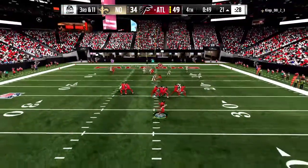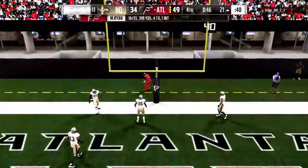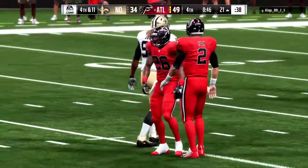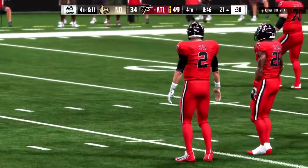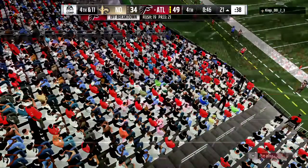On third down, Ryan. Flushed out right. He's going to take a shot to the end zone. And a shot taken on third down, unsuccessful. Fourth down now. Despite the lead here in the fourth, they're still taking shots. Not content to sit on this lead at all.